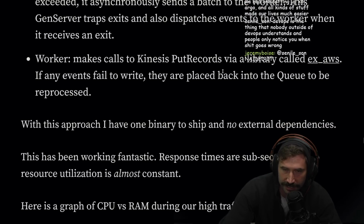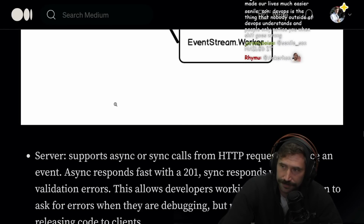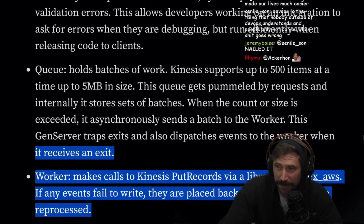Worker makes a call to Kinesis put record via a library called XAWS. If any event failed to write, they are placed back into the queue to be reprocessed. I mean, it sounds simple. It sounds simple on paper.